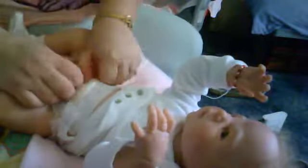So, I'm hoping you can see okay. I'm gonna set adjustment time, I think. I think that's okay, what I can see. Not sure what I'm gonna put on now, actually I'll leave this vest on her. I'll change her nappy. Put a nice clean one on. Oh, she fell off the bed.